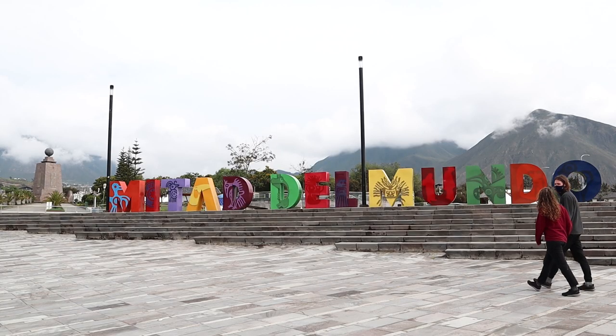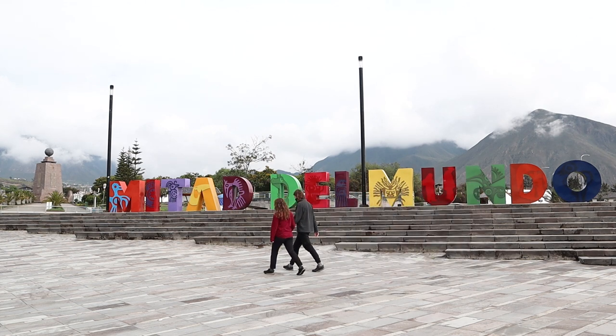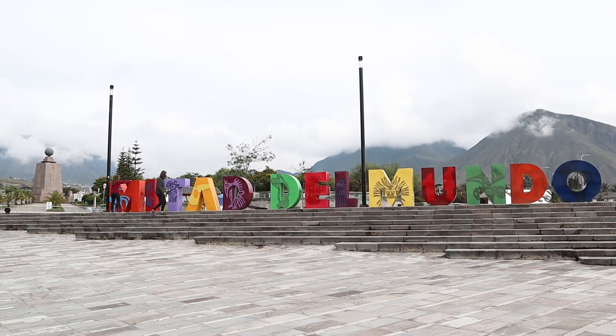Good morning. Today we are going to the Mitad Del Mundo monument. This is where the equator line sits in Ecuador. This is one of the more touristy things we're going to do while we're here in Quito. So we're going to find out whether this lives up to the hype.